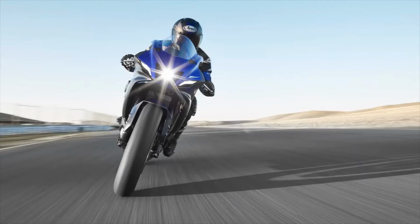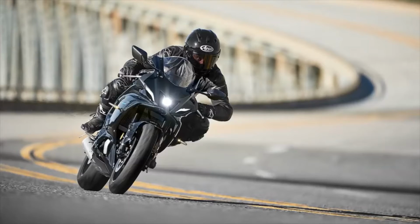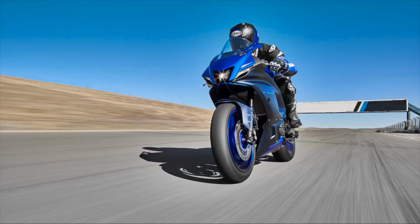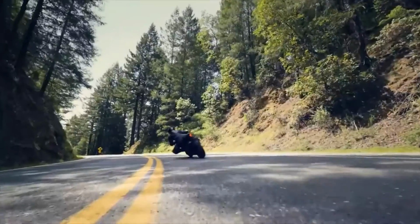Speaking of aerodynamics, there's the fairing of course. Yamaha claim that the compact nature of the CP2 engine helps to keep the frontal area of the bike to a minimum, which is key when it comes to reducing drag. In fact, they say it's so slim that the R7 is even narrower than the R3 and R125 and is the narrowest R-Series bike they've ever produced. The result is a higher top speed than any other CP2 powered bike, despite the identical power figures.